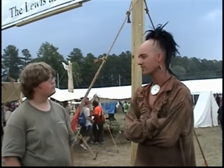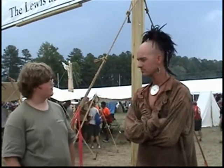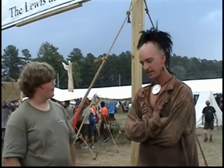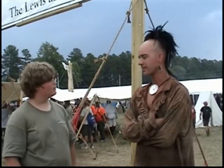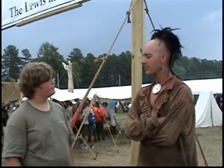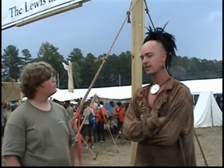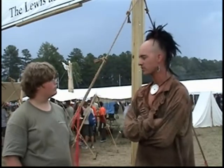Isn't the Cherokee, that's much farther south than the Ohio River Valley? Exactly. And so the Cherokee comes from my mother's side, who are down in the West Virginia area, and the Shawnee comes from my mother's father's side, who is from Ohio.